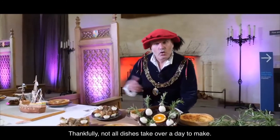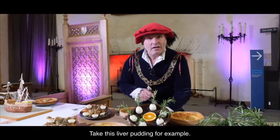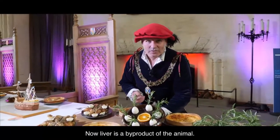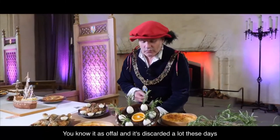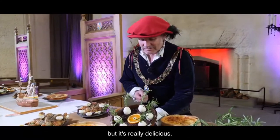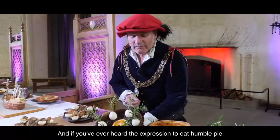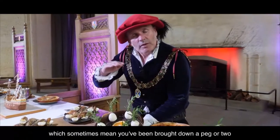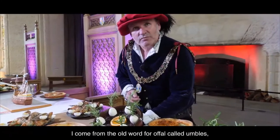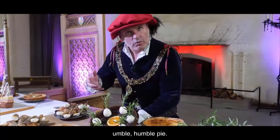Thankfully, not all dishes take over a day to make. Take this liver pudding, for example. Now, liver is a byproduct of the animal. You know, it's offal. And it's discarded a lot these days, but it's really delicious. And if you've ever heard the expression to eat humble pie, which sometimes means you've been brought down a peg or two, or you're not as rich as you make out, that comes from the old word for offal called umbles. Humble, humble pie.